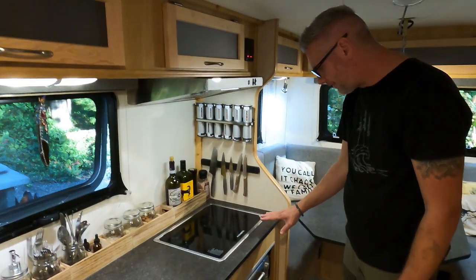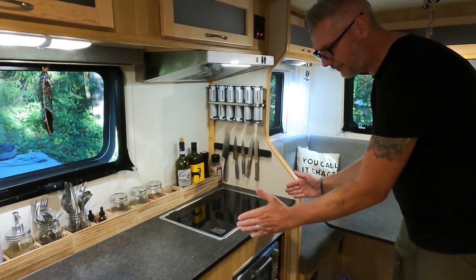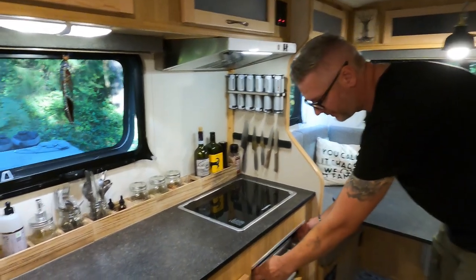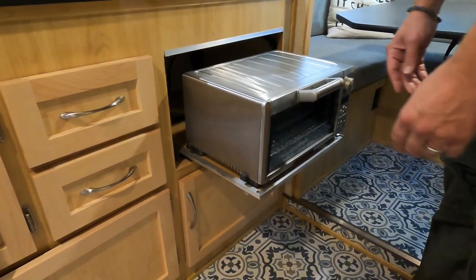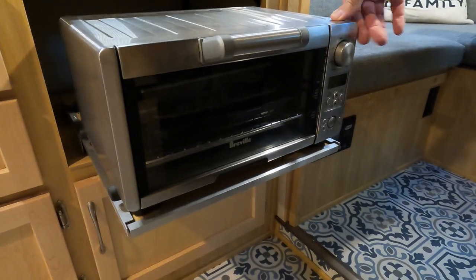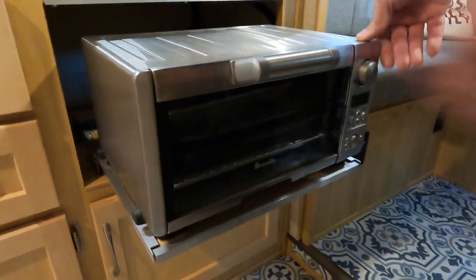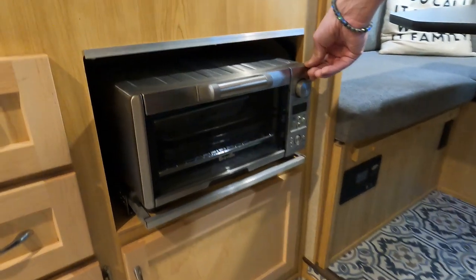Okay, let's address our oven situation since we have the stove here. You can have the stove oven combination unit ordered if you want, but that's an option. We chose to go with our countertop oven, electric, since we have the battery power. We upgraded the battery capacity, and for the amount of times we bake, this works really well. It's just a normal countertop oven. We put it on slides, it's the Breville mini oven actually.